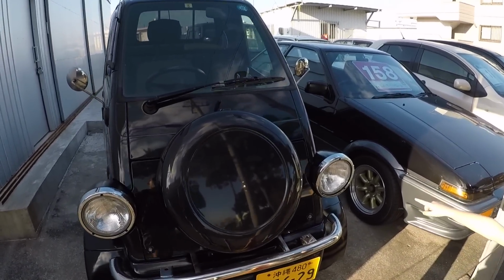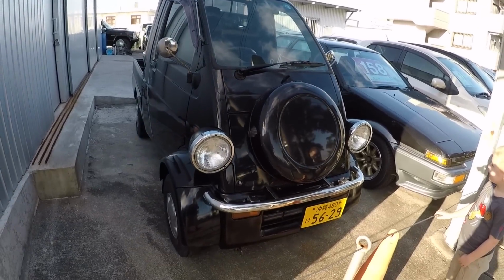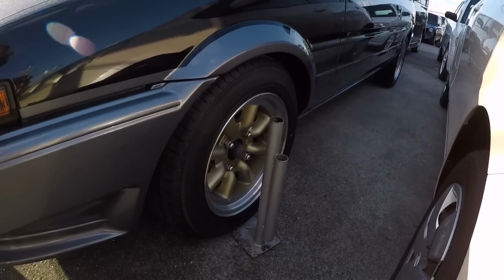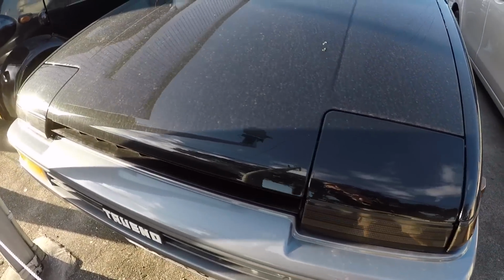Yeah, it's a little miniature, like one-seater. That is funny. Yeah, it has one seat. The Trino looks pretty nice. Nice wheels. The paint looks to be in pretty good condition.